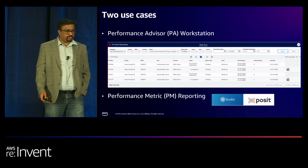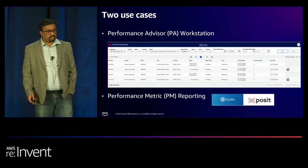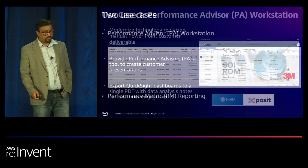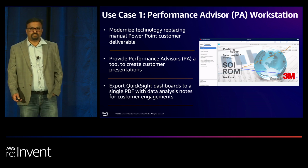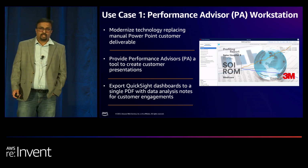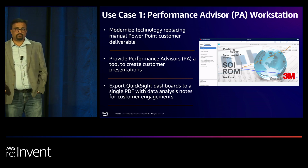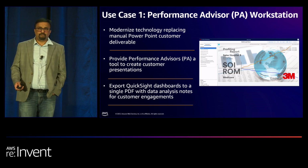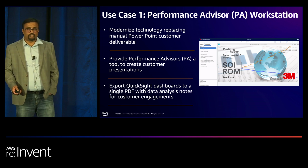Today, I will be talking about two interesting use cases where we are using the Snapshot Export API. The first one is the Performance Advisor workstation, and the second one is performance metrics reporting. When developing the Performance Advisor workstation, we had several goals in mind. We wanted to eliminate the manual PDF generation and PowerPoint creation by the users, because that was prone to data loss. So we wanted to automate that process. The Snapshot API seemed to be a perfect fit for this solution.